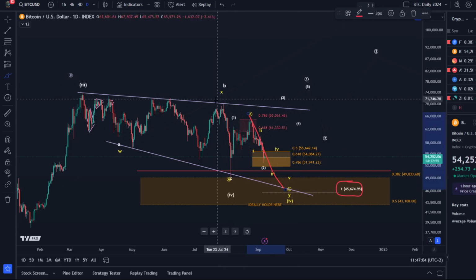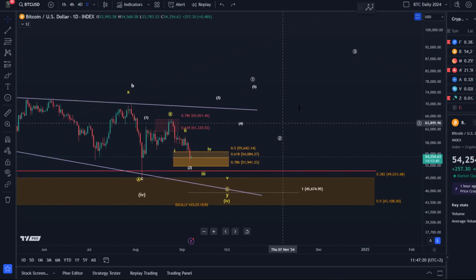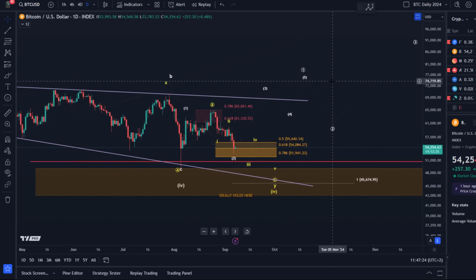We do that by taking the length of wave A and comparing it with the length of wave C. One key level that comes into play there is the 100% extension at 45,670 USD. So I'm assuming we are going to get there until the market shows me a first 5-wave move up on a smaller time frame and a break of resistance. What these levels are, we can take a look at on the smaller time frame chart, on the 1-hour BTC chart.